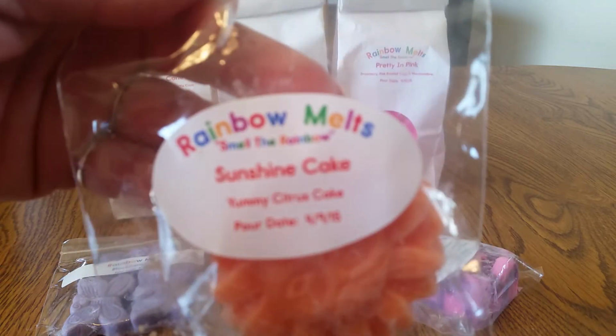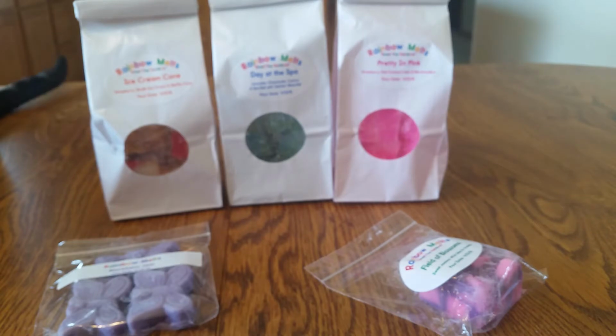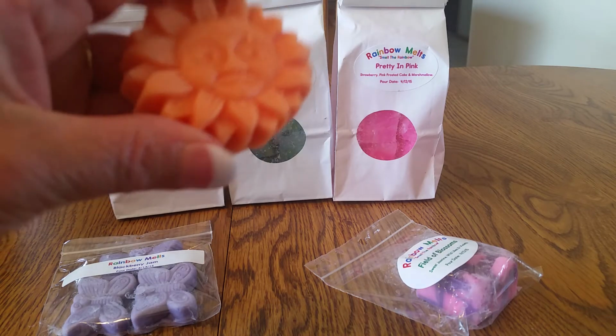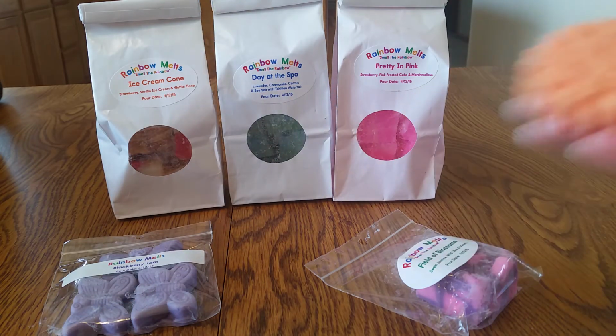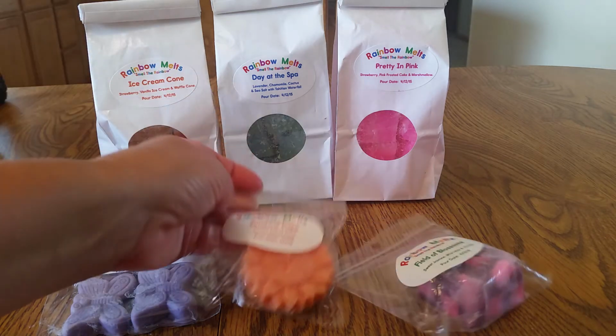Next is Sunshine Cake, which is yummy citrus cake. And it's in the Sunshine Tart. And that's what I'm getting, a citrus with that undertone of the creamy bakery undertone. Very nice. And that's a big size sample, more than enough for one melt.